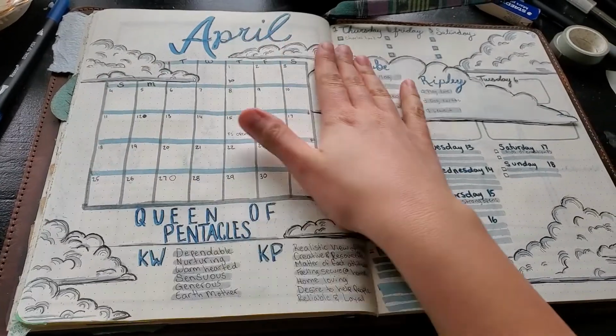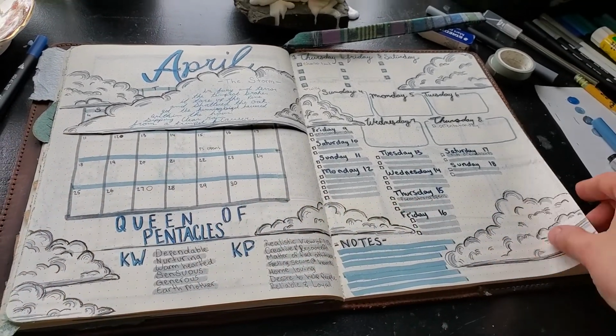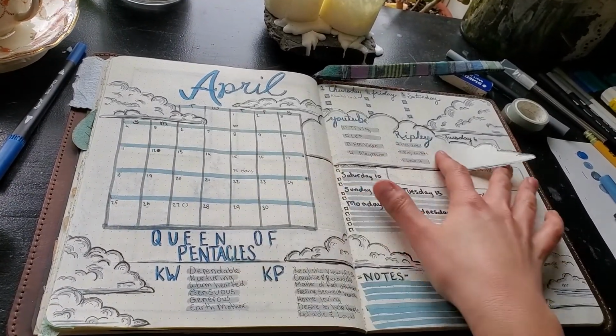Alright guys, final little flip through of the complete monthly spread for April 2021. I'm really happy with how creative and airy it feels, and I'm really excited for this month to be restful.